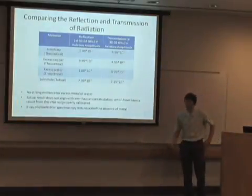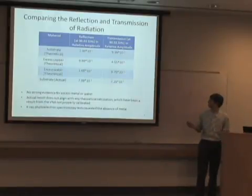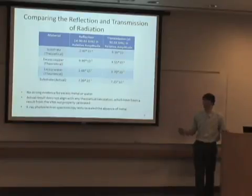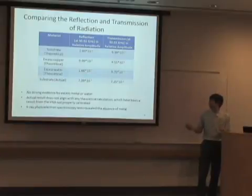Our model predicted, since I also modeled what happened, that if it was just substrate, there would be very little reflection and lots of transmission, about 99.9%. If there was even a little bit of copper, we'd have a huge amount of reflection and very little transmission. And if there was some water, then we would have some reflection and some transmission.